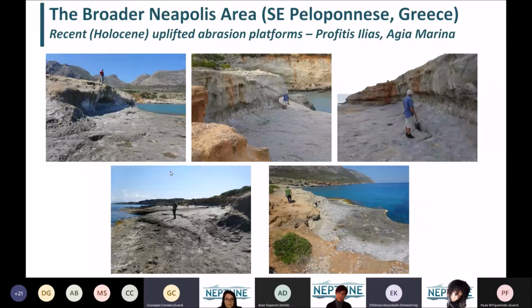You can see here some photos of wave-cut abrasion platforms at the southeastern part of the area, which are uplifted. Of course, we did not date them because we did not find material, but they are recent, very recent, and they are uplifted up to 1 or 2, 1.5 meters above present-day sea level, and we can see here that they are bounded by sea cliffs and in some cases by abandoned notch.